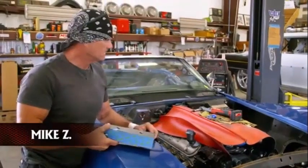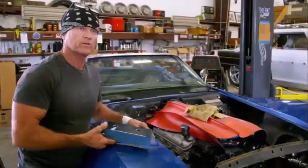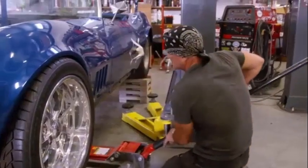Here on the 68 Vet, Ken and I, we've got all the fab work done on the thing, so now it's time to start on the body. Before we get to start on fiberglass, we've got to get the motor and transmission out of this thing. I think this is the first time we've actually pulled the motor out of this car. It's gonna be fun or unfun.